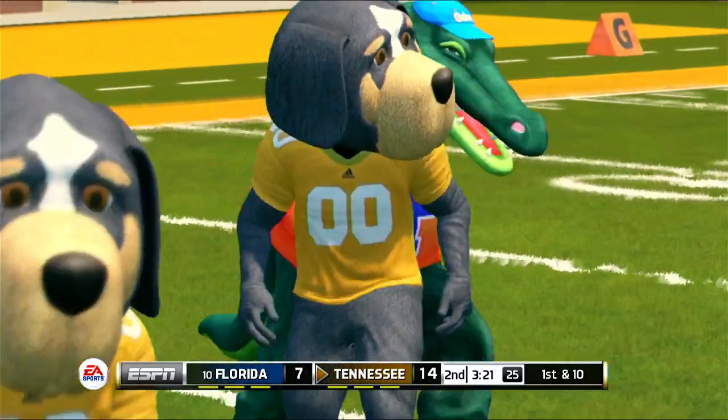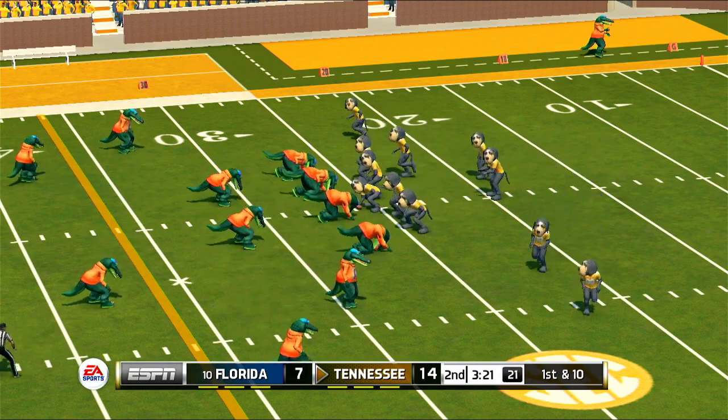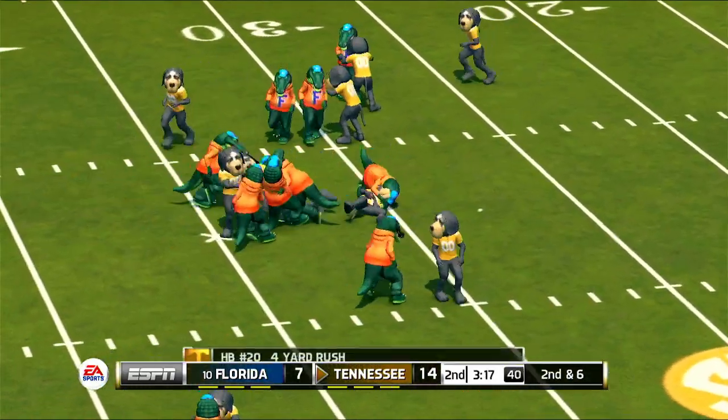But Brad, early it looked like there was an opening there, but the seam closed quickly. With one quarter down, I really haven't seen too much separation between these two squads. Might be neck and neck the whole way. Tennessee is up a score. Nice run there.